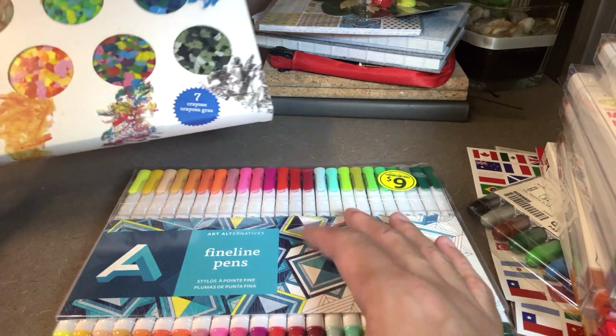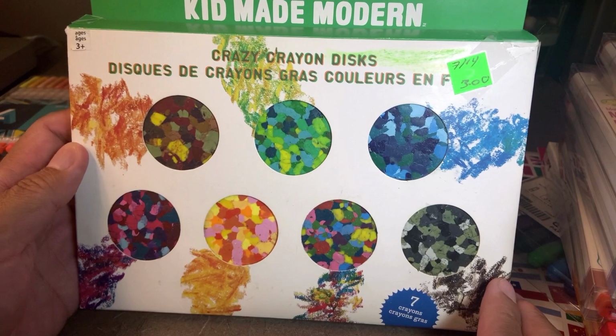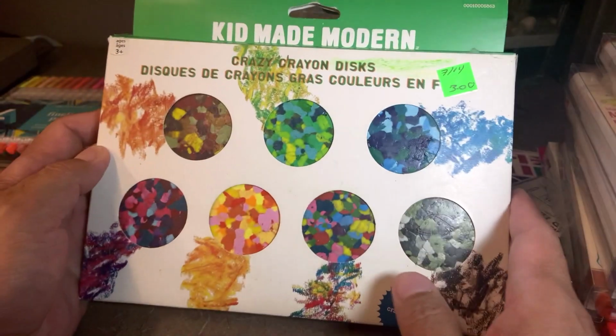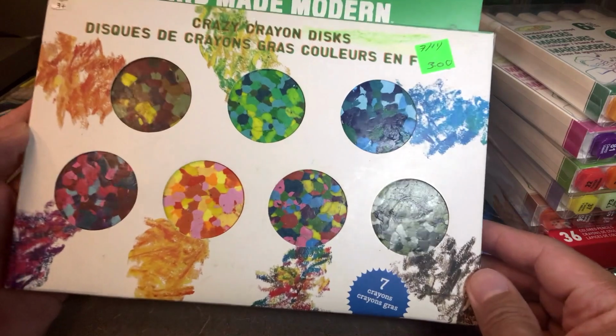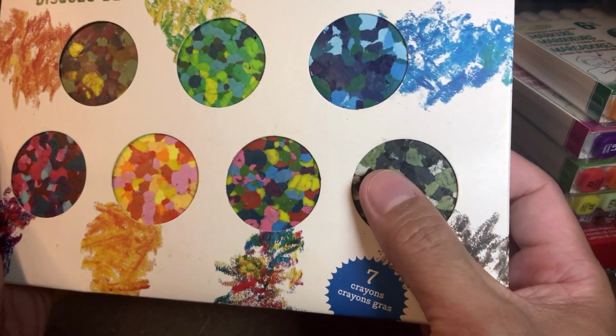And the last of my coloring things are actually a very unique thing: the Kid Made Modern Crazy Crayon discs. This was only a $3 find, and I found this at my local Goodwill store. Now, I love going to Goodwills and finding cool things. This really caught my eye because they're basically markers that are melted together into little discs.